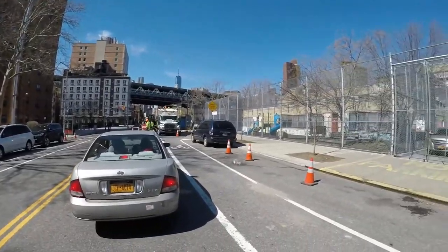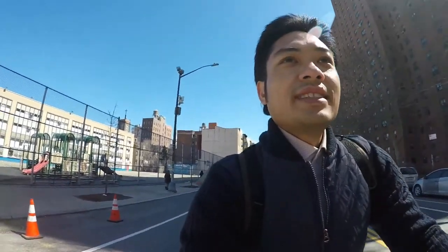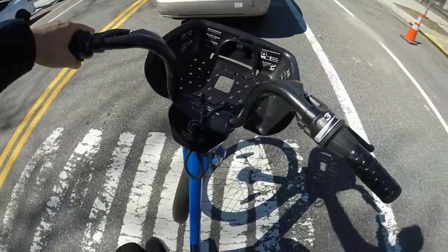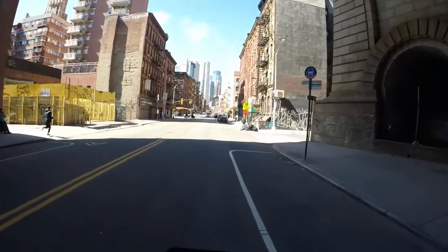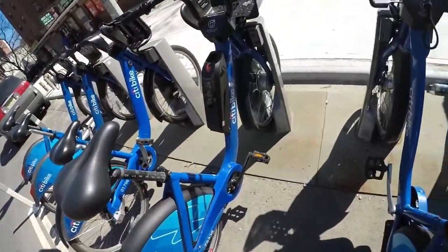Oh, stop, shit. I've got 6 minutes and I'm stopped here because of the construction going on. It definitely feels like I'm in some kind of game because I'm getting timed. So I've got 6 minutes to find a place to park this bike before I get charged. Where are you, bike station? Got to get here in time, guys. Thanks for this map.